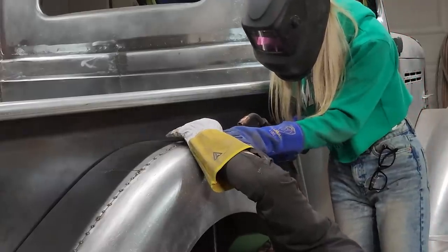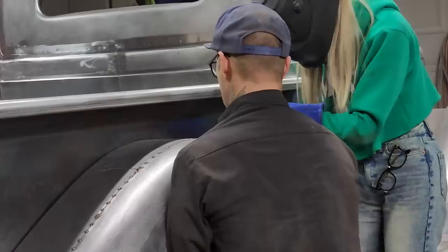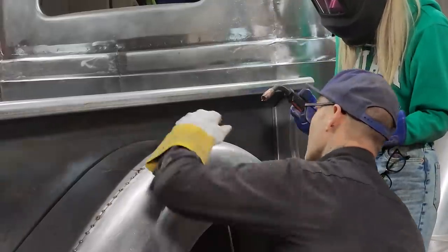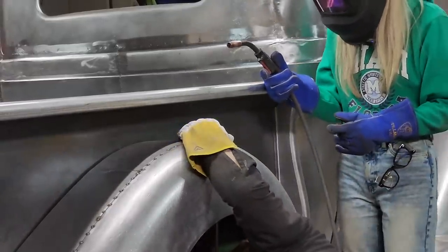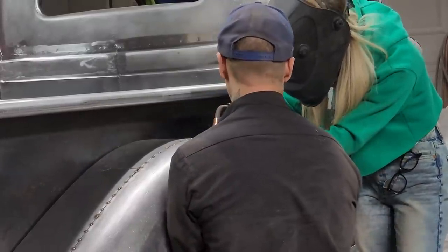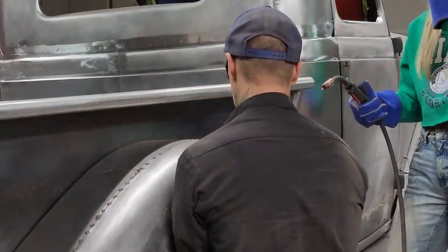That's the last weld where I got my finger on? No, up further. Up here. Yeah. Beautiful. You're doing such a fantastic job, Jolene. Such a fantastic job. No, right where the weld was welded before. Okay. Go ahead. Awesome.